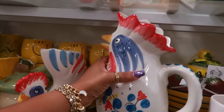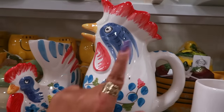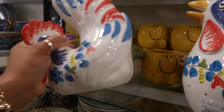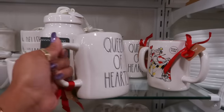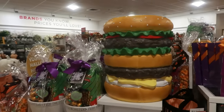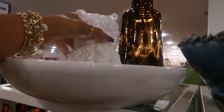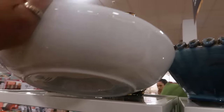Look at his face. For 40. That's really unique. And then you have this one. $30. Queen of Hearts is $8. There's a giant burger right there. Oh, look at that. I'm like, okay, make sure he don't fall out. Not for food use.